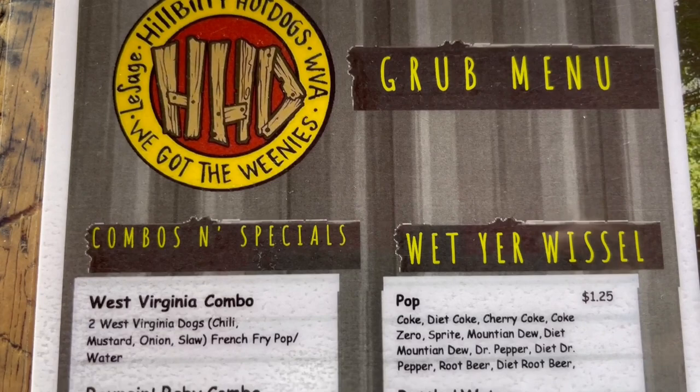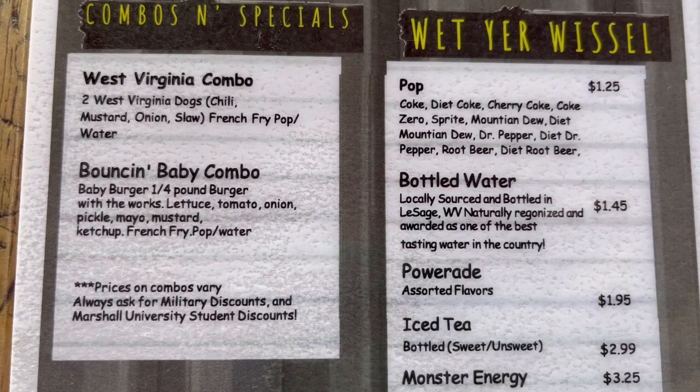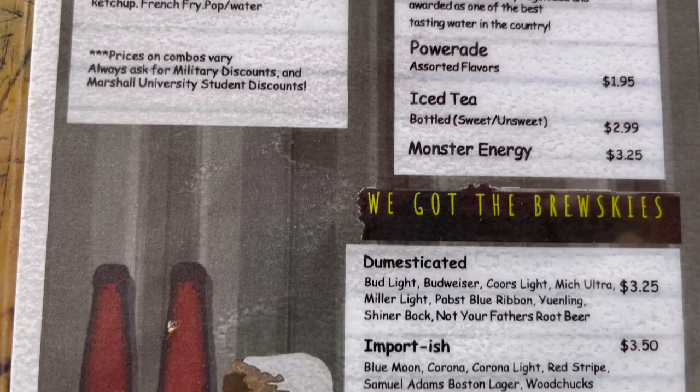Now on the back side of the menu here, we have the combos and specials and the drink menu. The Coke products, Mountain Dew, Dr Pepper, iced tea, Monster Energy. Also, they carry different types of beers.